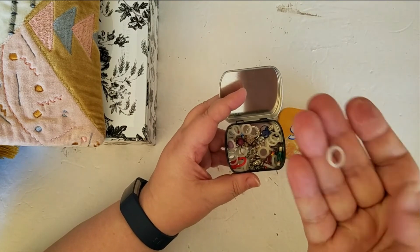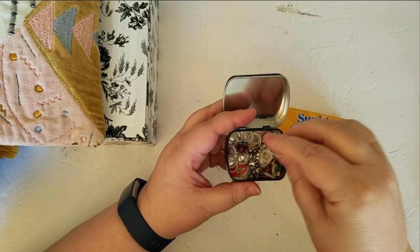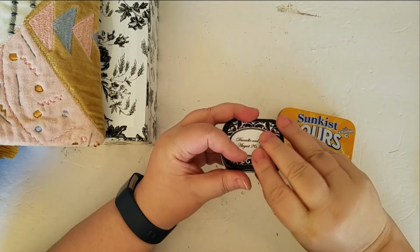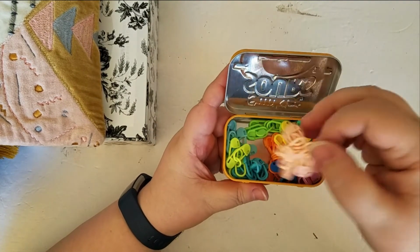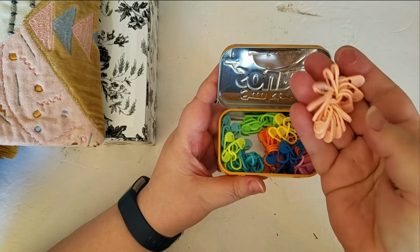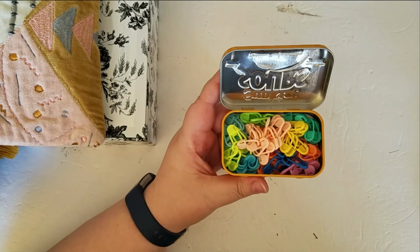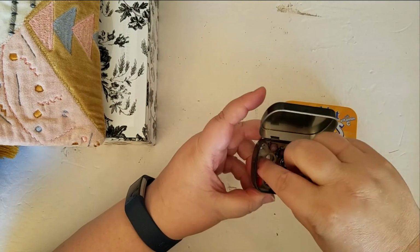I suspect I'm going to be adding a bunch of these onto my Advent scarf once I get going on that later today. And I'm thinking I'm probably going to be adding a bunch of those to mark the repeats in a pattern. And then in this little mint container, I have all of my plastic removable stitch markers. So I've just got a whole bunch. I've just got them clipped together by color because I'm weird that way. But I just have a whole ton of these guys. And a few strays that are in. Like there's a red one in here.